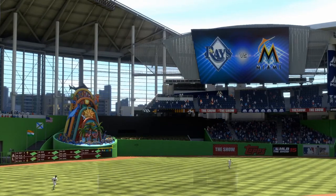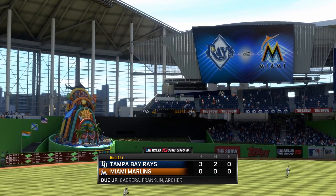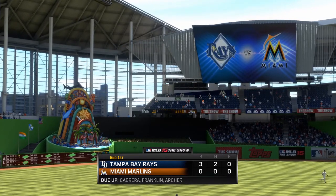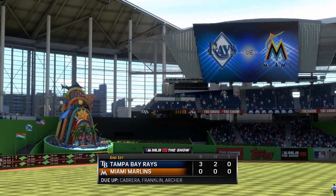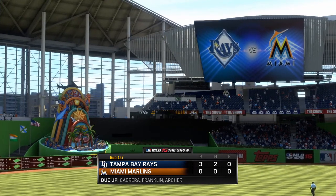So a great job there of working out of potential trouble. They pick up no runs on no hits, no errors, and 1 man left on base. 2nd inning coming up here in South Florida. The Rays are out in front, 3-0.